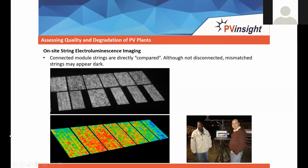You could also, if necessary, do on-site electroluminescence of a whole string of modules. And the advantage of that is that you are actually comparing your modules directly. In other words, you're looking at the whole string as a whole. How does it operate? So often you'll find that there are module strings that show dark, and that means it's very, very mismatched with respect to the rest of the string. It does not necessarily mean that module string is out or completely not functioning. It just means it's not actually matched with the rest of the module string. Next slide, please.